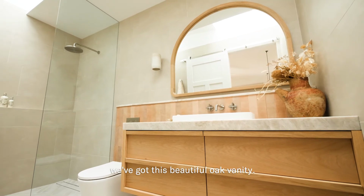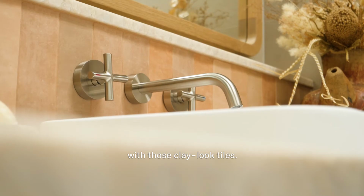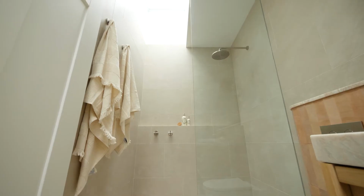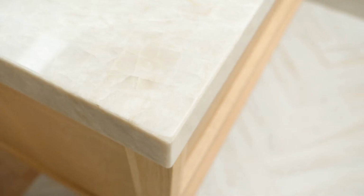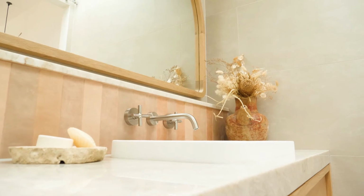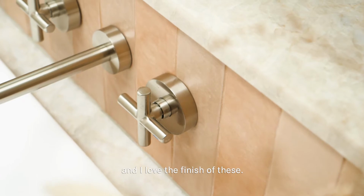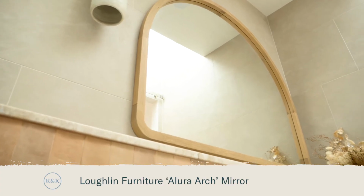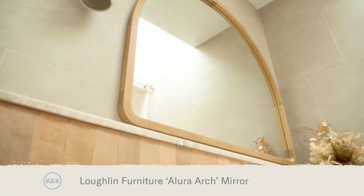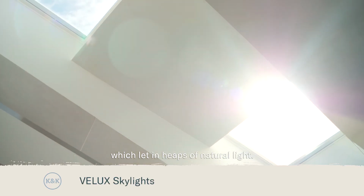Moving into the bathroom, we've got this beautiful oak vanity. And I love how that works so well with those clay look tiles. We've opted for brushed nickel tapware, and I love the finish of these. I'm going to carry these through the rest of the build. With our rake ceilings, we've got 2 Velux skylights which let in heaps of natural light.